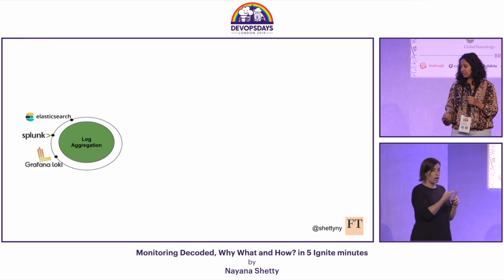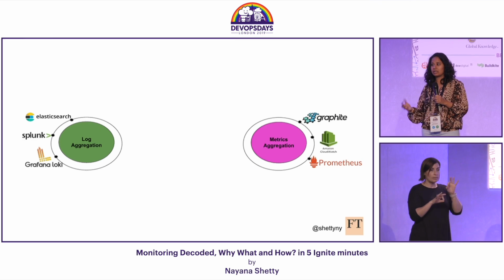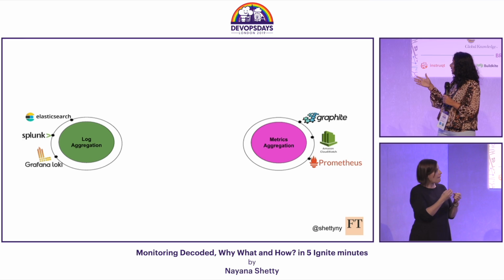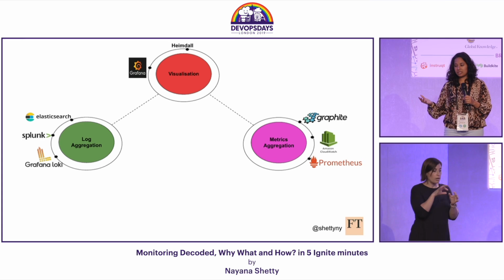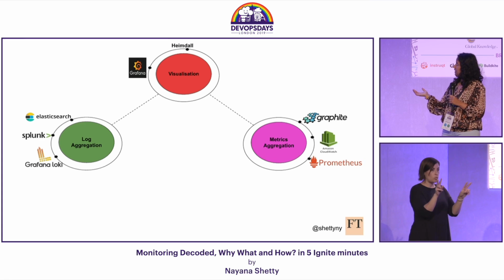The second capability is metric aggregation. For this, we need tools that collect metrics, like a value and a timestamp, and store that data. Graphite, Prometheus, and AWS CloudWatch metrics are a few examples. Once we've got logs and metrics, we will want to visualize them with some pretty graphs and analyze the data later. So this is the visualization capability.